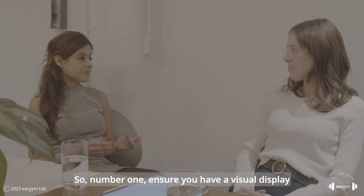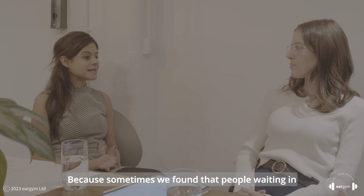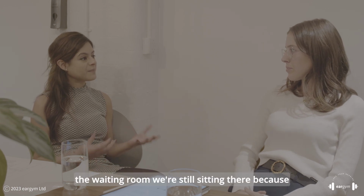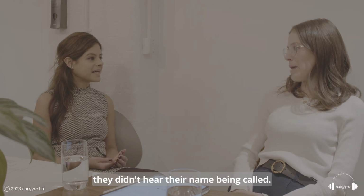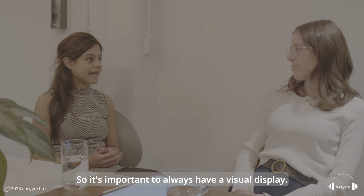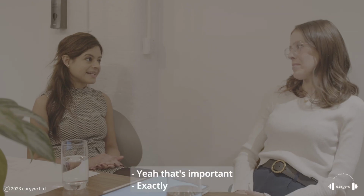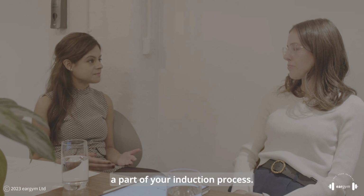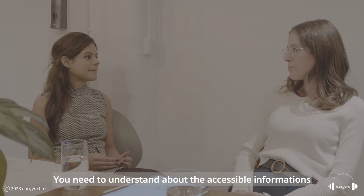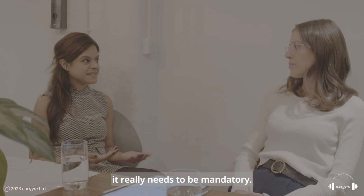So number one, ensure you have a visual display at your GP surgery, because sometimes we found that people waiting in the waiting room were just still sitting there because they didn't hear their name being called. So it's important to always have a visual display. Another top tip is ensuring everyone in your practice has deaf awareness training. Exactly. That needs to be mandatory, a part of your induction process. You need to understand about the Accessible Information Standard, the Equality Act. It really needs to be mandatory.